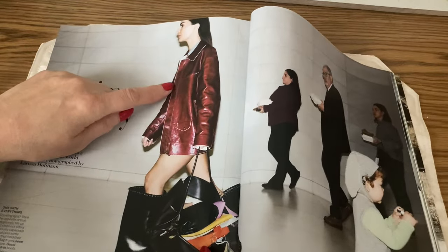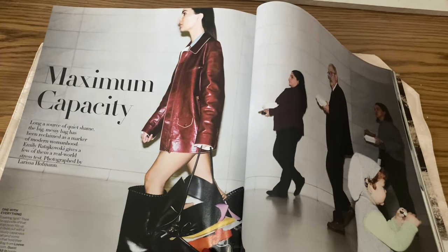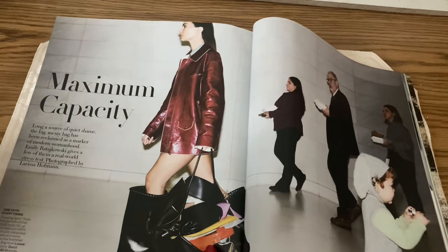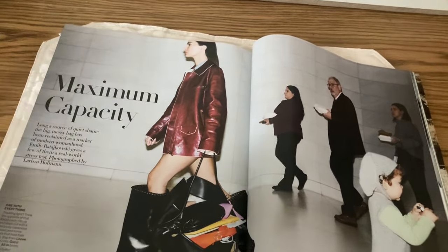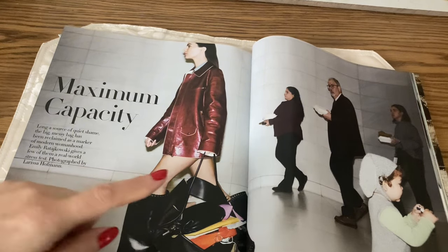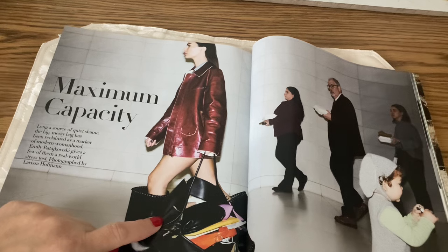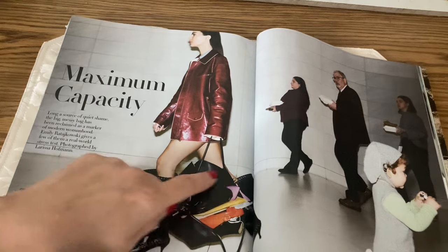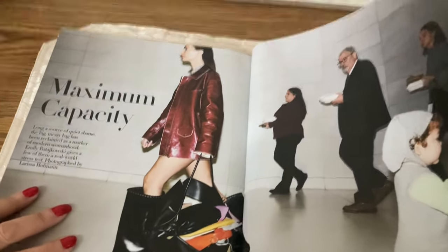Well, we all know what that is, right? Gucci, net anchor red. So what is this? Maximum capacity. This is about big bags. It's Emily Ratajkowski, and she's going to give these big bags a real-world stress test. Long a source of quiet shame, the big messy bag has been reclaimed as a marker of modern womanhood. Boots, bag from Loewe, and of course the Gucci jacket.